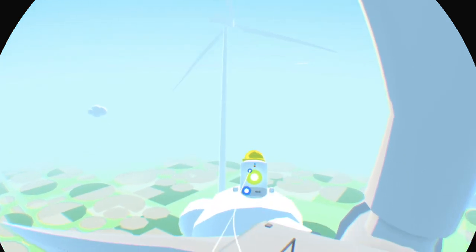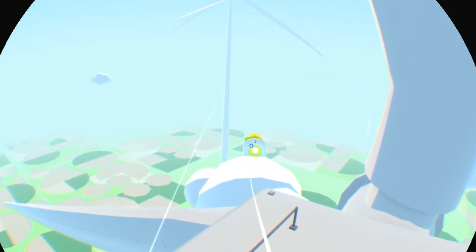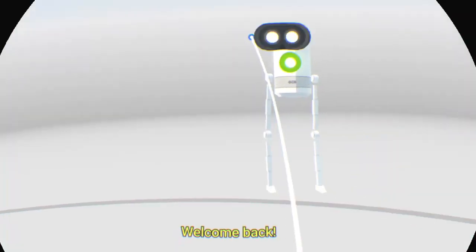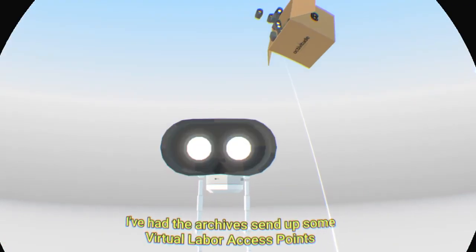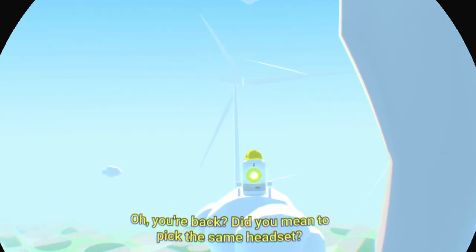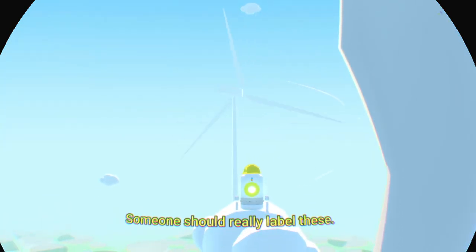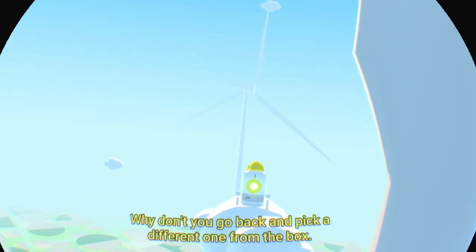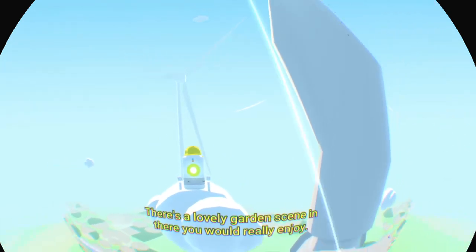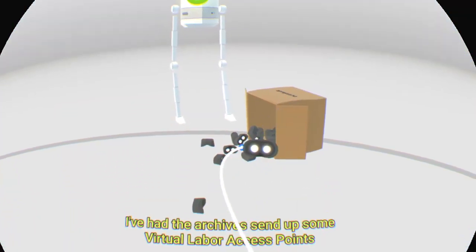Let's keep this moving. Please point. Now squeeze the T button. Welcome back! Oh, you're back? Did you mean to pick the same headset? Someone should really label these. Why don't you go back and pick a different one from the box? There's a lovely garden scene in there. Archive, send up some virtual labor access points for you to practice with.